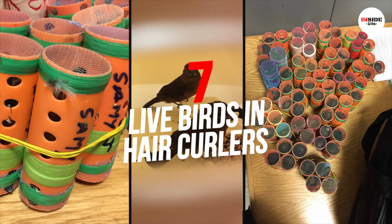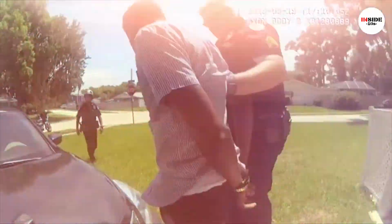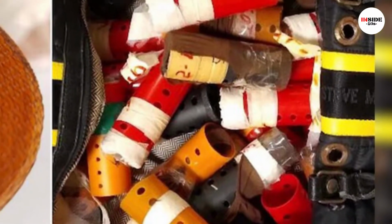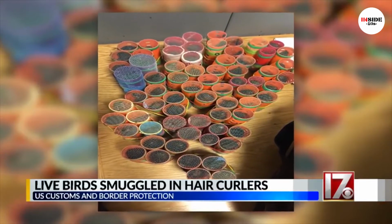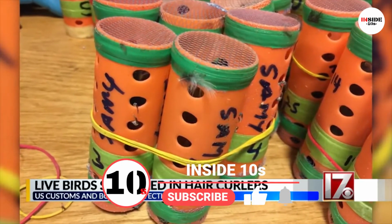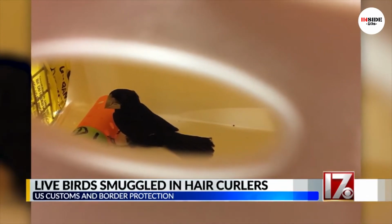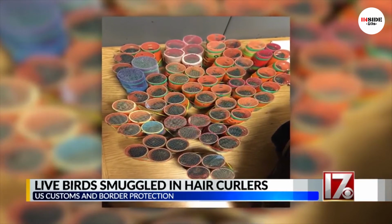Number 7. Live birds in hair curlers. A Connecticut man was arrested at a New York City airport Sunday after returning from South America with nearly 3 dozen small live birds, each concealed in a plastic hair curler, hidden inside his carry-on luggage to be sold for high profit. Police said Francis Gurahu, 39, was selected for a customs examination where U.S. Customs and Border Protection officials discovered 34 live finches. Gurahu allegedly planned to sell them to be used in lucrative bird singing competitions in New York City.